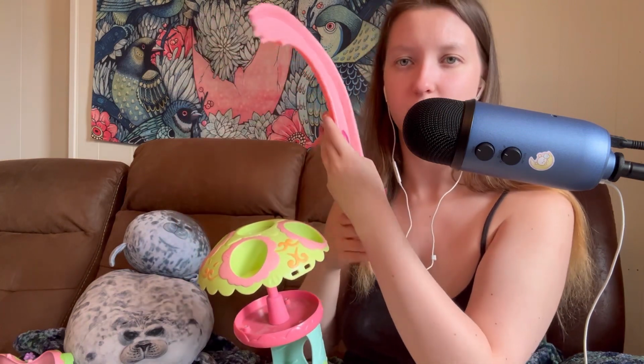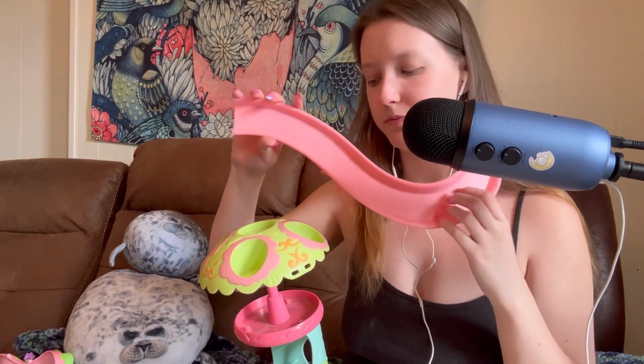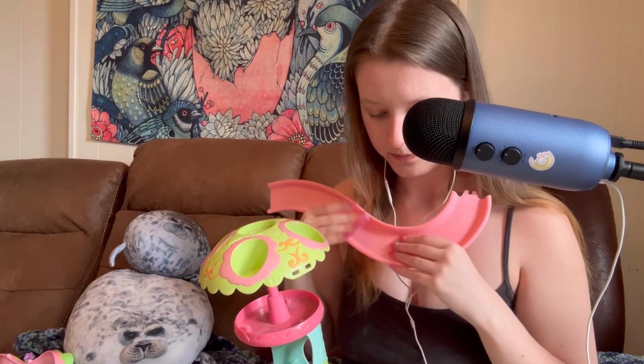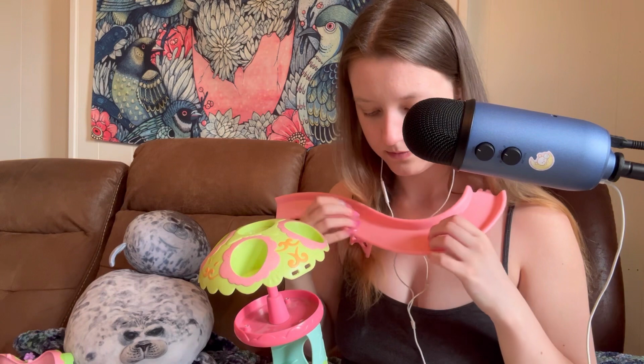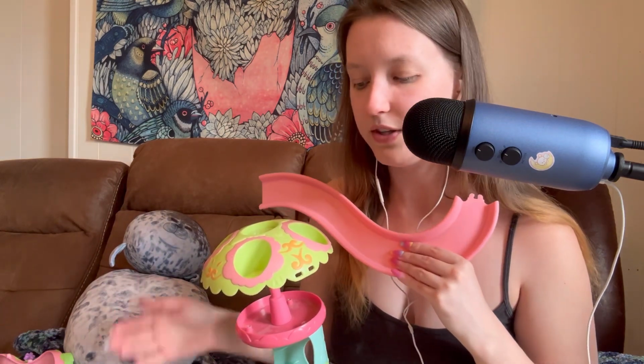Almost looks like a tongue, doesn't it? Oh my god. Like a lizard tongue. But I don't know. It just makes me so happy. Like, out of all of these sets, this one and that big house I showed you make me the most happy.